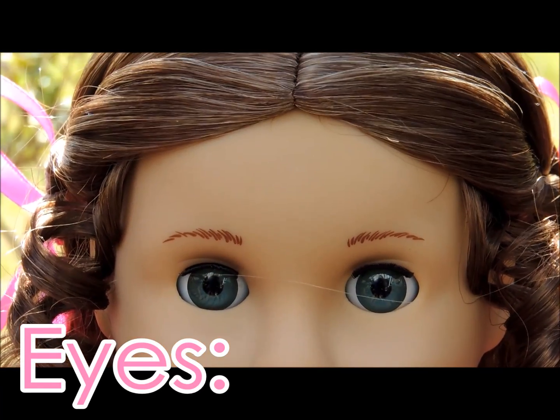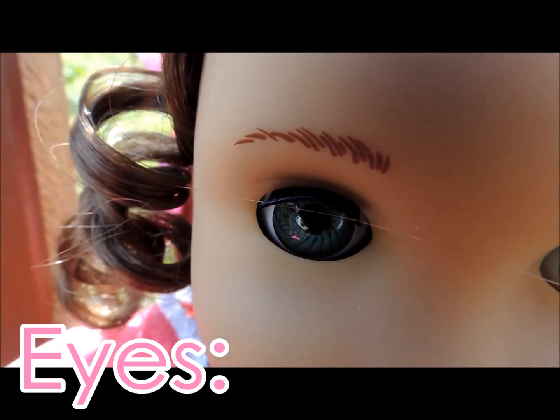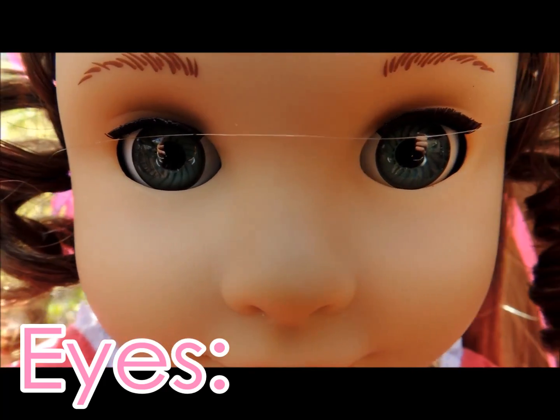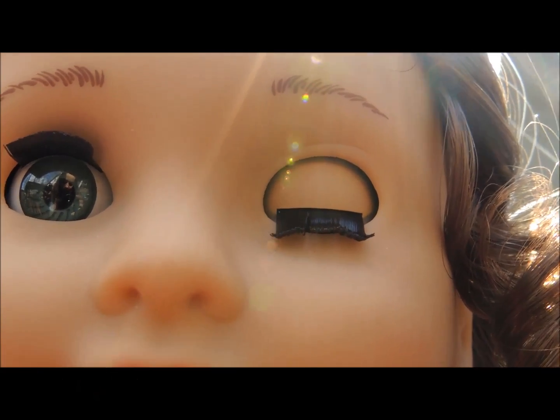Now for her eyes. Marie Grace has light brown, feathered style eyebrows. Her eyes are round, and they're a dark teal. She also has an indent mark above the eye.